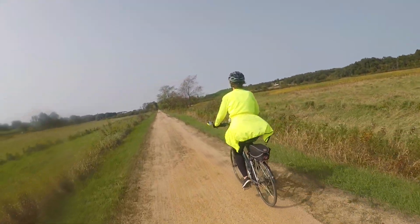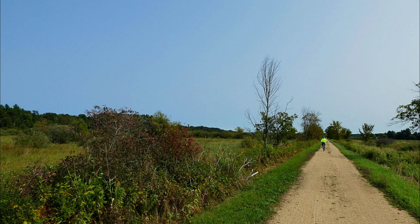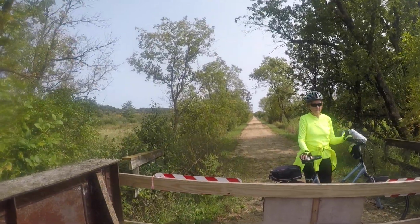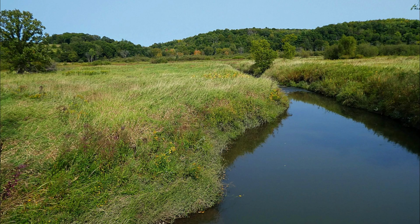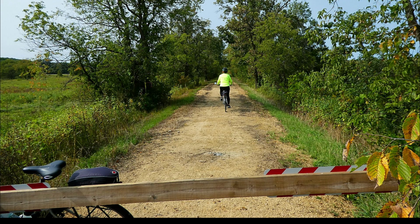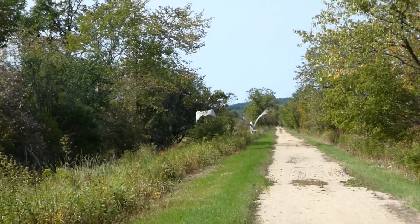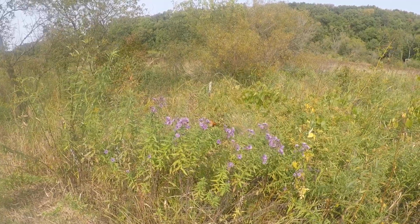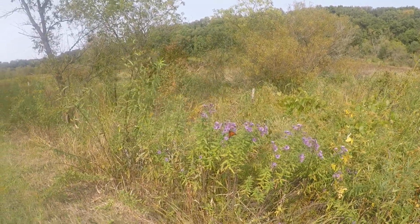Back through the wetlands area. I guess my GoPro picked up a little smudge on the left there. We're back to the bridge that's out. Julie waiting for me to come back and pick up her bike and carry it across for her. And of course, not sticking around to wait for me to take pictures, Julie just took off down the trail. A little further down the trail, I ran into some blue herons on the trail and scared them off. A monarch butterfly, enjoying some of the wildflowers.